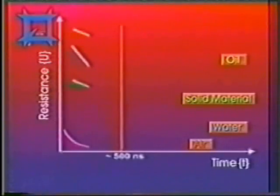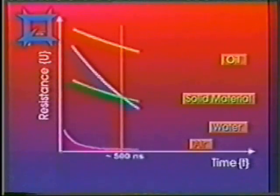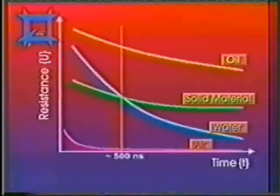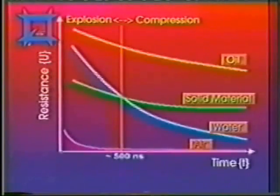The destruction of solid materials by way of a high-voltage discharge can be separated into two categories. Depending on the duration of the pulse, we can achieve fragmentation through explosion, in which pulses are less than 500 nanoseconds, or fragmentation through compression with pulse durations in excess of 500 nanoseconds.